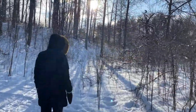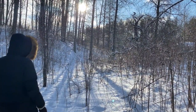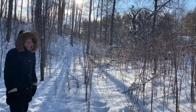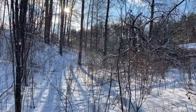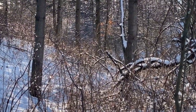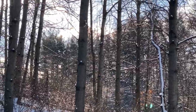So the sun is glistening on the snow that's frozen on the plants, creating our diamond forest here. We're going to call this the diamond forest. Aren't they beautiful? Let's see if I can zoom in to see the diamonds. Wow. All thanks to the sun.